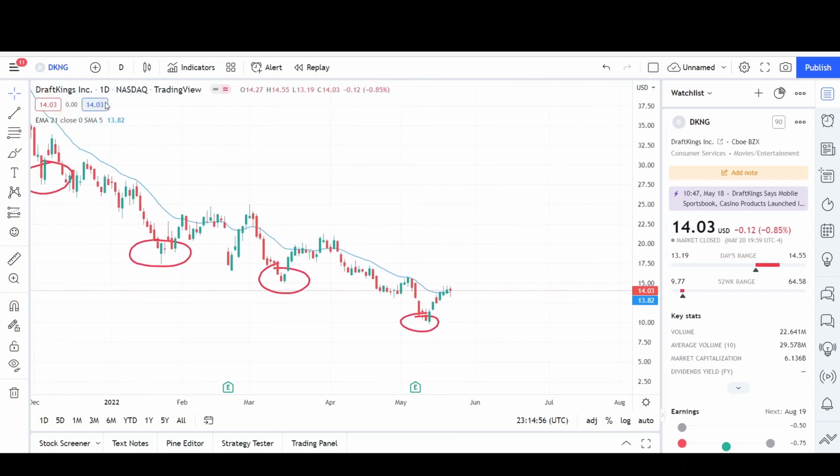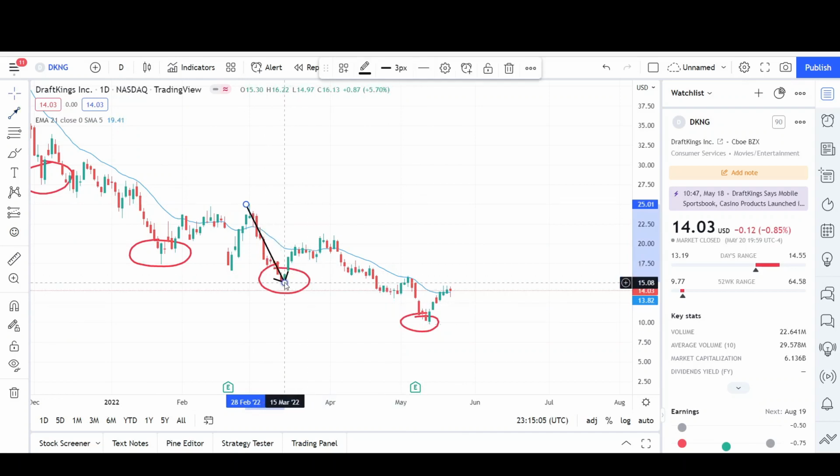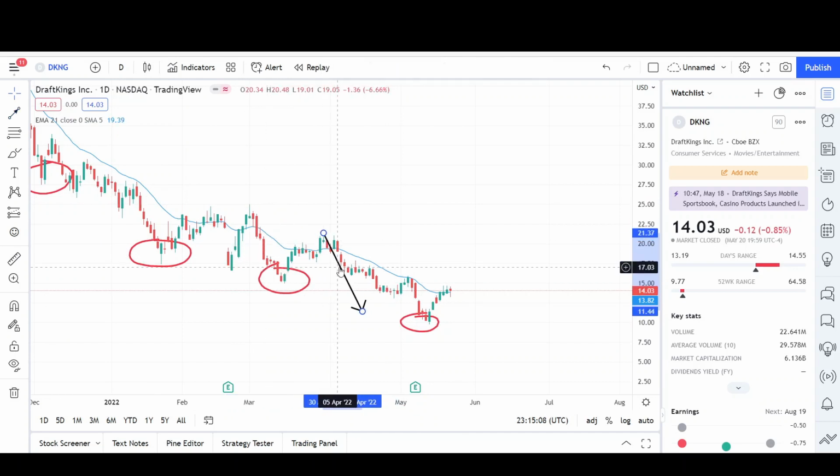Do I have a target in mind? Yeah, we could potentially make this leg down right here. Let me see if I did this correctly. Maybe, let me see. So we had this leg down. If I drag it over, this measured move has already played out. Now, can we make another leg up?